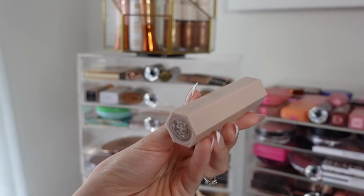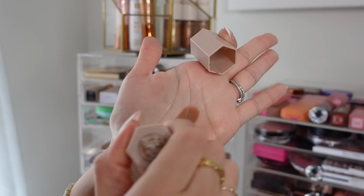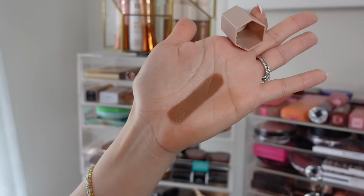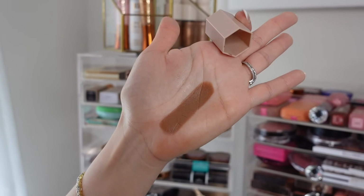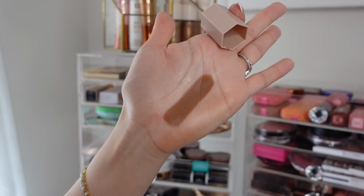Then we have the Fenty Beauty Match Stick. This one is in the shade Mocha 03. I do like this product. I don't know why I don't reach for it more often. This is a little bit warm, but it has a touch of cool in there. But I love Fenty complexion products, so this I am gonna keep.